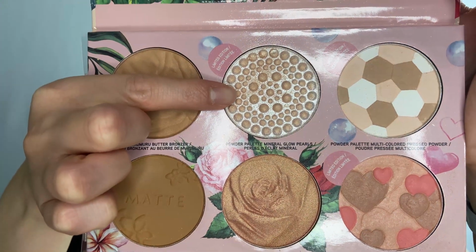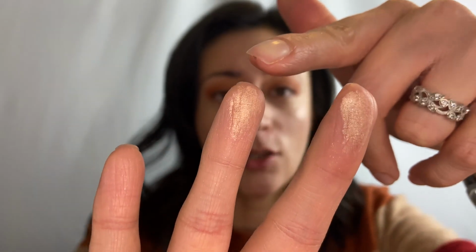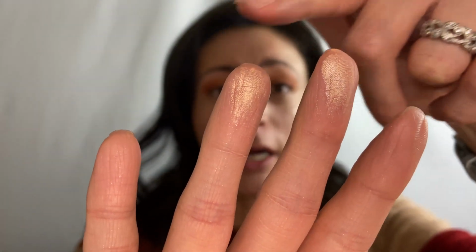For the highlighters, I'm wearing Rosé All Day on this side, and the Mineral Glow Pearls on this side. One thing I will say in this palette as well is that when you first get the pearl one, it unfortunately has a bit of a sprayed color to make it look like it's pearly, but when you start using it, the color tends to change. So this is more on top of what you will see at first, and as you dig deeper, it will get more of this kind of color. So you can see the gradual change in color.